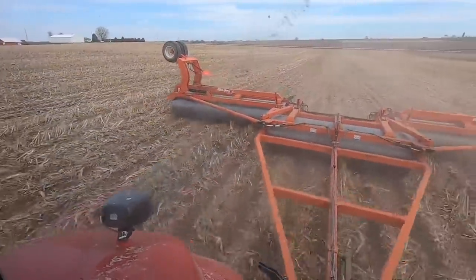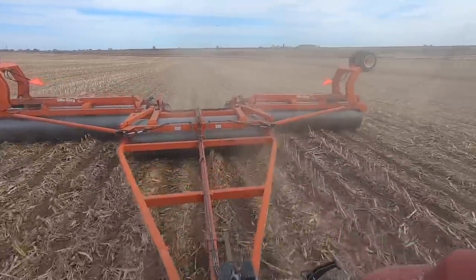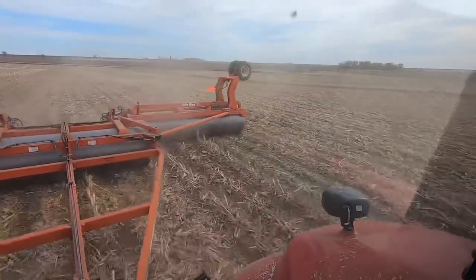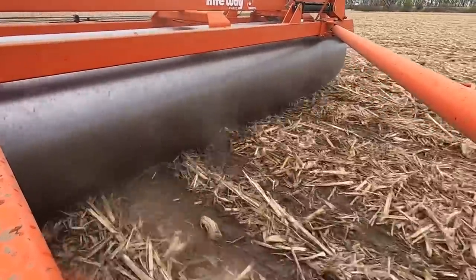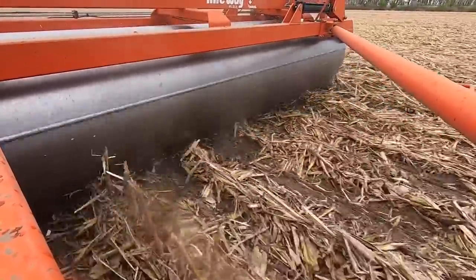Actually, I divided the field into 4 sections. The north quarter I rolled, the next quarter I didn't roll, the next quarter I did roll, and the next quarter I didn't roll. I think I just got that backwards, but you understand the point. What we're wanting to find out is, do you get a yield advantage out of running the bean roller after you plant beans? I've heard it said that you can pick up 2 to 3 to 4 bushels. If that's true, renting the bean roller for $3 an acre is a no-brainer.